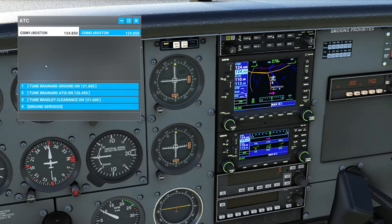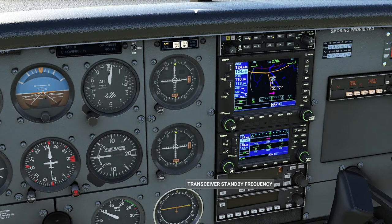The weather, super-duper simple. I'm just going to go 126.45. Usually we do that on this radio as opposed to the other radio. Just makes things a little bit simpler. This radio is so much harder to use than the one on the real plane. 4-5, there we go. Swap, and we'll go ahead and turn on COM 2 and take a listen to the weather.